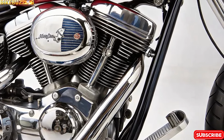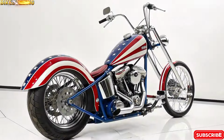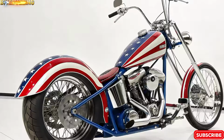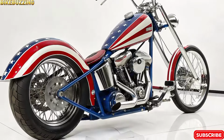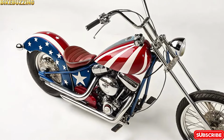Despite being a chopper, the 2026 model features refined fuel injection technology and an improved air cooling system, making it more efficient and reliable on long rides. The 6-speed transmission offers smooth gear shifts, and the belt drive system ensures minimal maintenance while keeping the traditional Harley-Davidson feel intact.